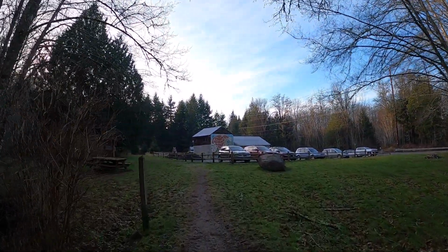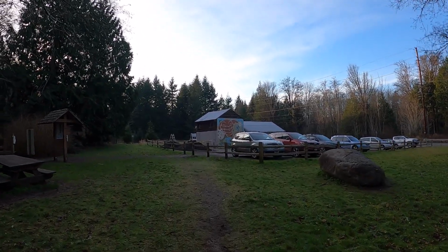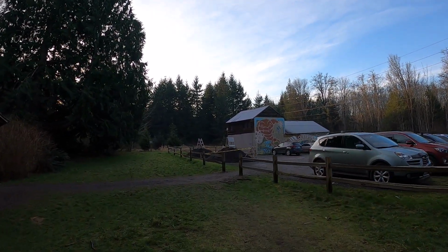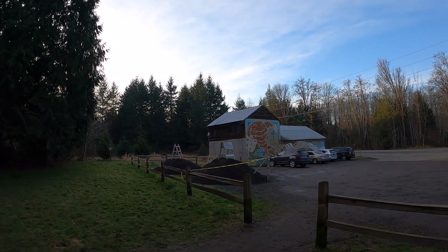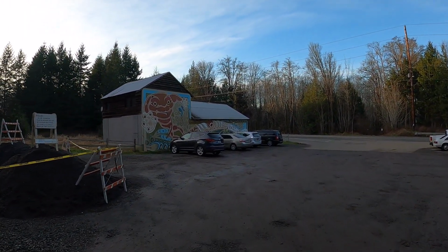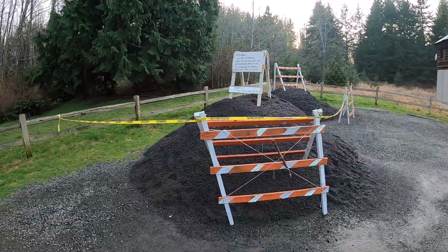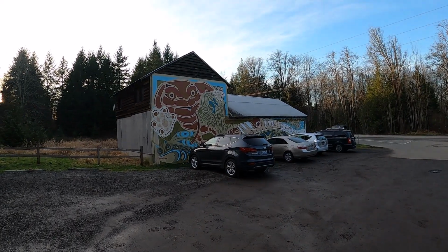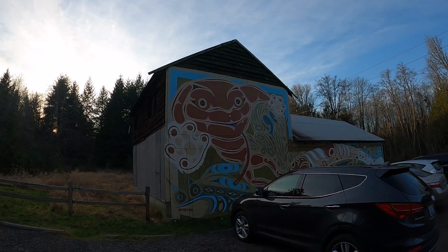Wow, parking lot cleared out. It's kind of a neat painting on that building. I don't know if you can see it. Wow, so they are putting this rock on the trails. It's a lot of work. There. Show you this painting. It's like some type of worm or something.